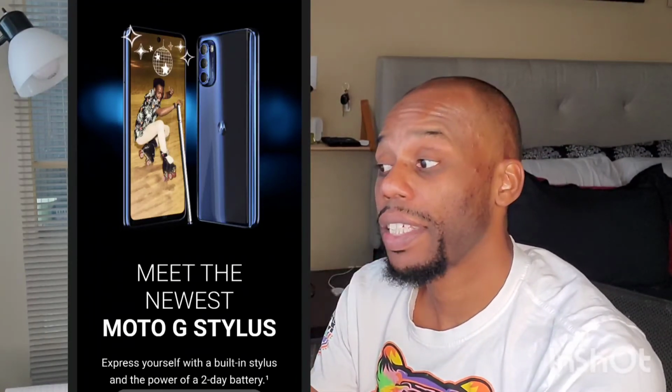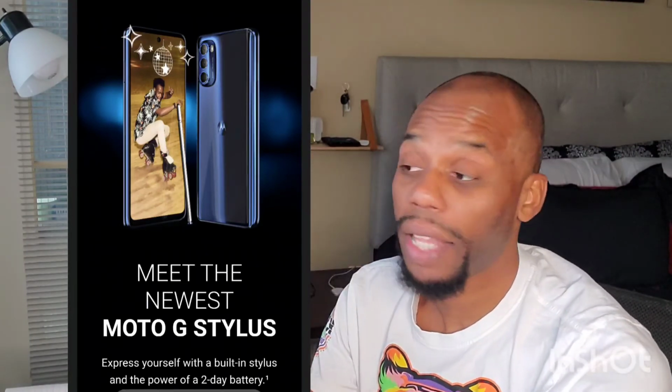You can definitely get this phone by switching to Metro PCS. That's what I'm looking at right now, for only $20 if you come from a different carrier. Keep it for like 90 days or something like that, and the phone's unlocked. It's yours. Now, let's get to the specs of the phone.